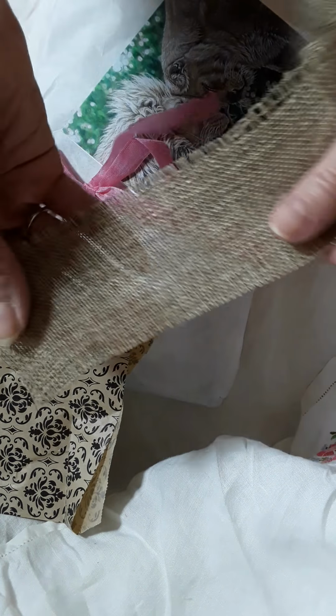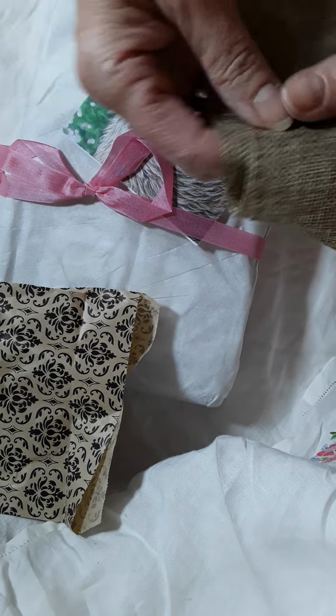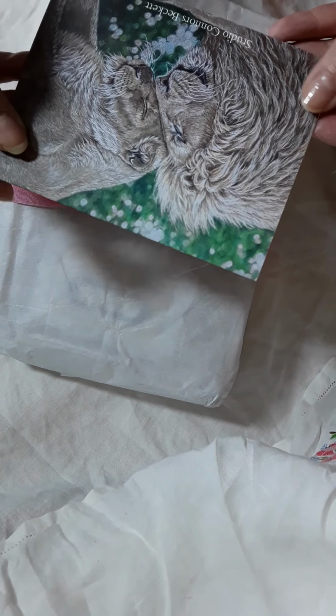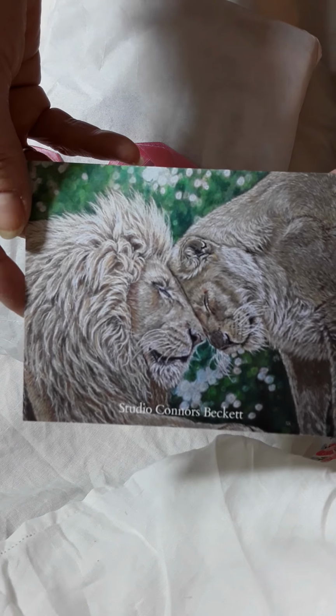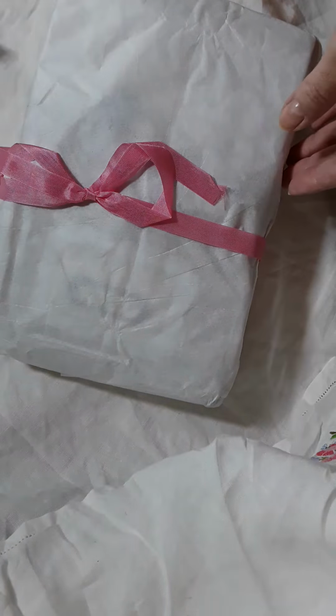Oh, and look at this. Wow, that's nice. That's going to be fun to do. And now, oh, look at this. I'm assuming that's one of your creations. Oh, look. For those that don't know, Wendy's a really talented artist as well. So, oh, that's brilliant. Oh, thank you, Wendy.